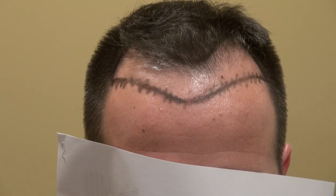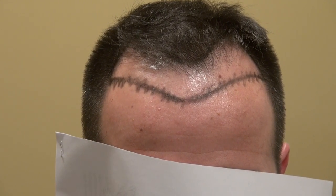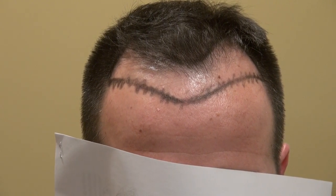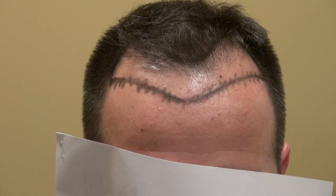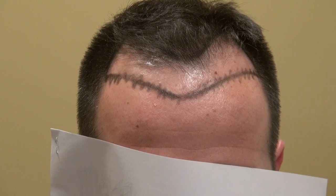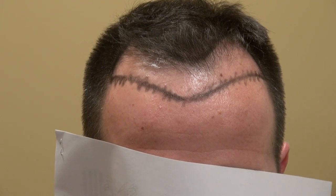I'm very excited about him because his look will completely change. So this is 2,000 up to 2,500 grafts, 2,000 in the front and 500 in the back, for a hair transplant on a Caucasian man using the FUE method. And then hopefully we'll get a chance to do an 8-year follow-up.